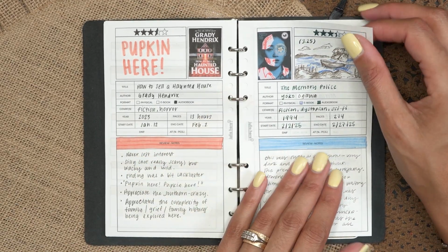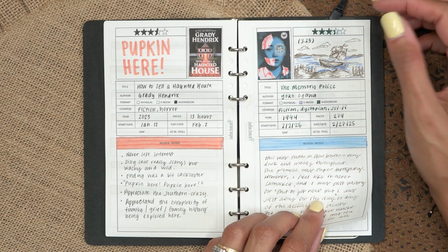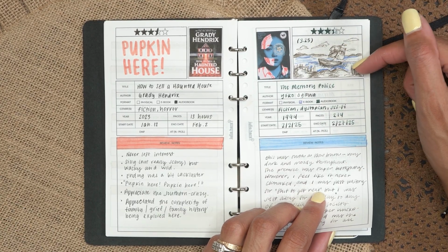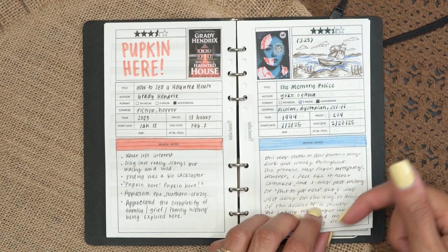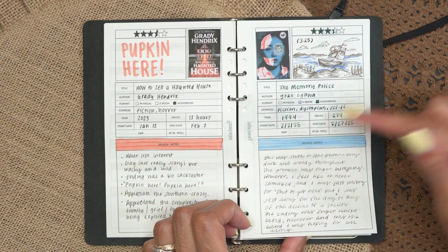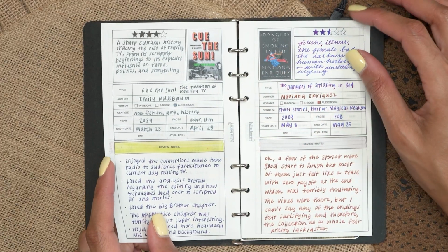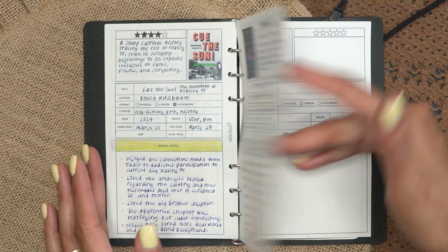Here are the book spreads. I have been enjoying doing these. They don't take as much time as some of my other reading journals have taken with full-on decoration. I still get the opportunity to doodle something from the book if I want to, or put a big quote, and then just have bulleted review notes, or I can do a long form type of review here. And it's fun picking the colors that go with the book cover or the vibe of the book. So I do like how this looks.